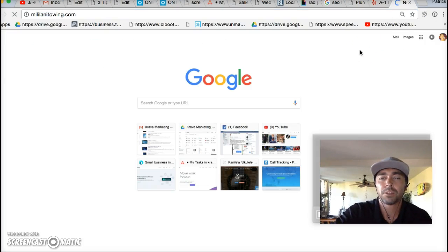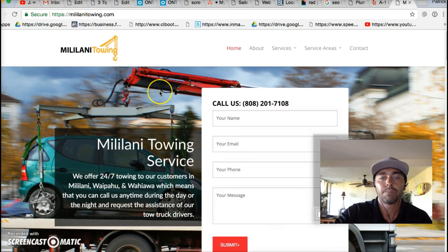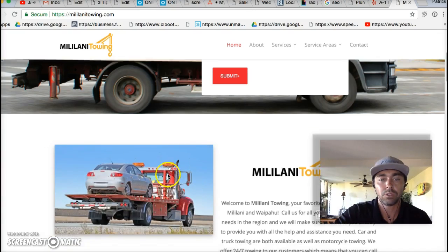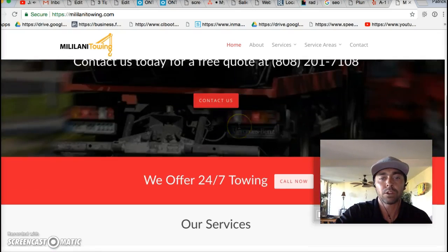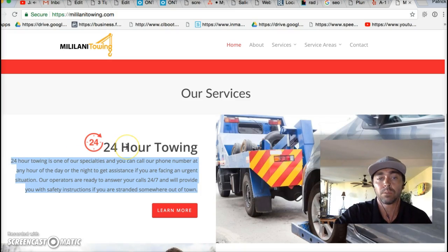Our rule of thumb is 1,000 words on the home page and 500 words on internal pages. The reason for this is it tells Google more about what you do. Google has no idea. They can't read these images. They don't know what it is you do unless you tell them. So we create content that services Google and tells them what you're about, right?